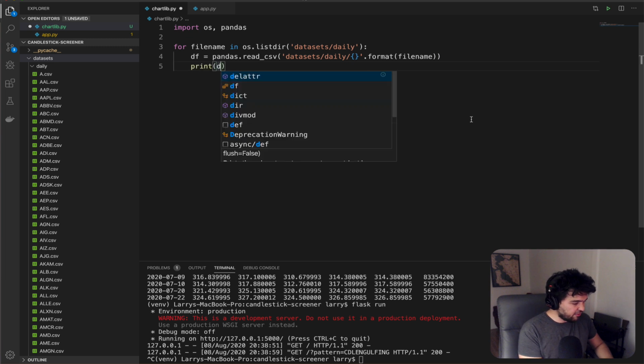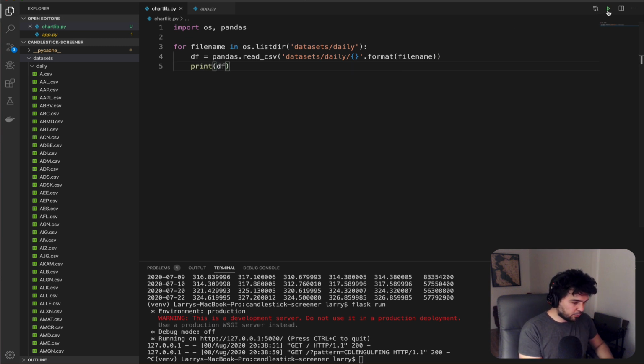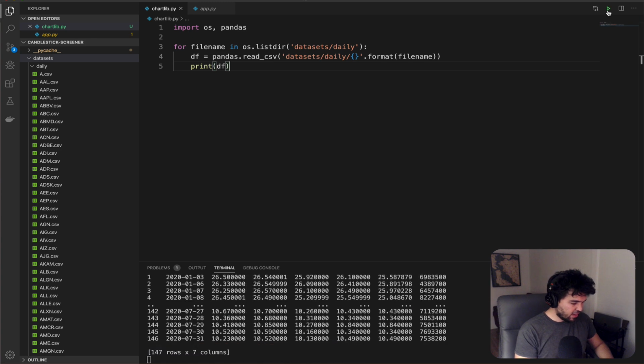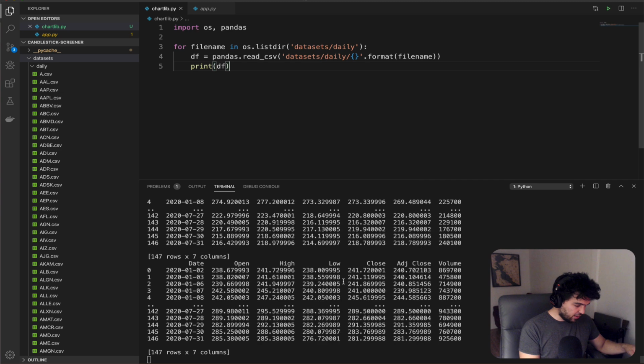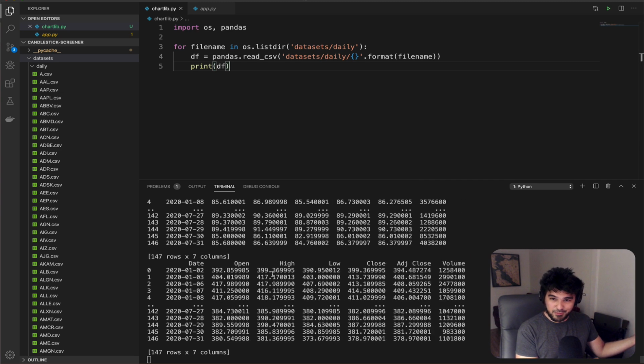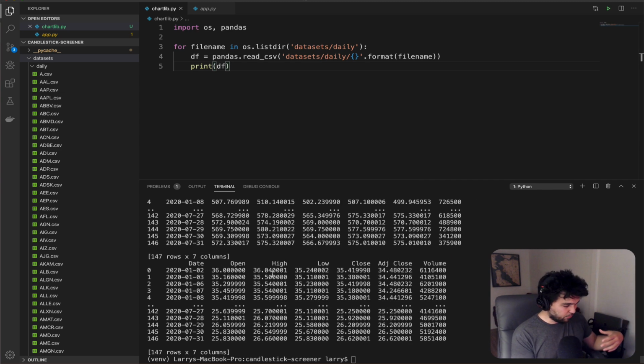And I'll just print df as we're looping through. And I'm going to click this play on chartlib.py and run it. And you'll see it's printing out a bunch of data frames on my screen. Probably 500 of them, right? Because we're scanning through the S&P 500, right?